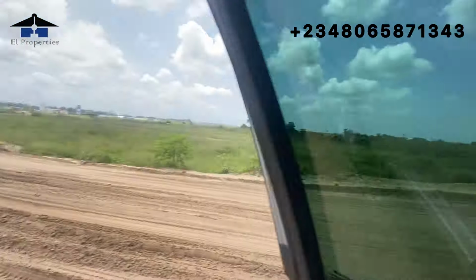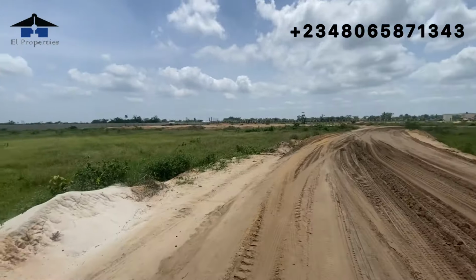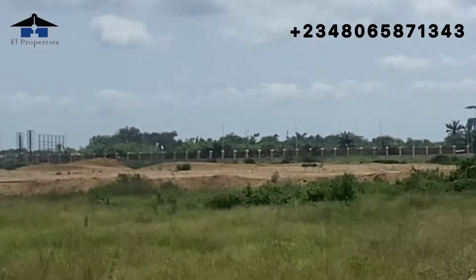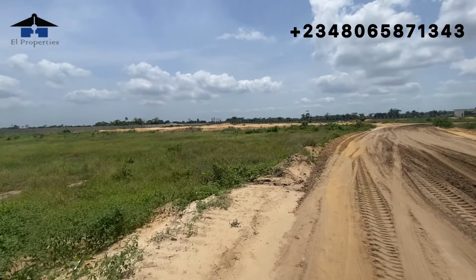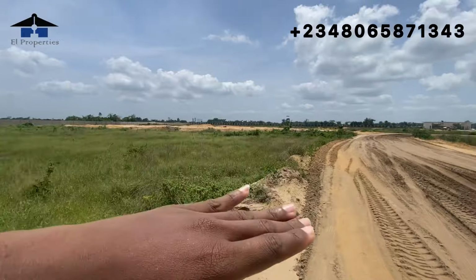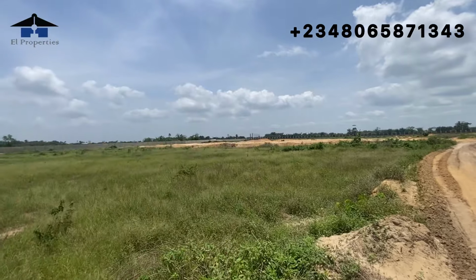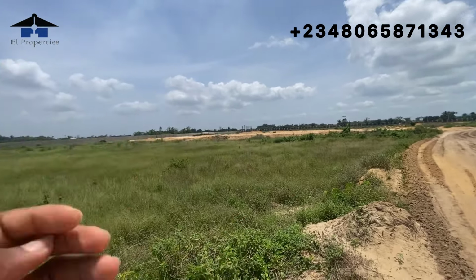Wow, welcome. Smart investors, the last time I came, this place was not sandfilled. Wow, I'm really impressed. In fact, every time you come to Amen Estate, you will notice something new is happening. So smart investors, very soon we'll be seeing structures right in front of me because this place is already sandfilled. Smart investors, like I said, I can see beacons on the pegs, rather on the sand. That means they are about to do the setting out very soon.